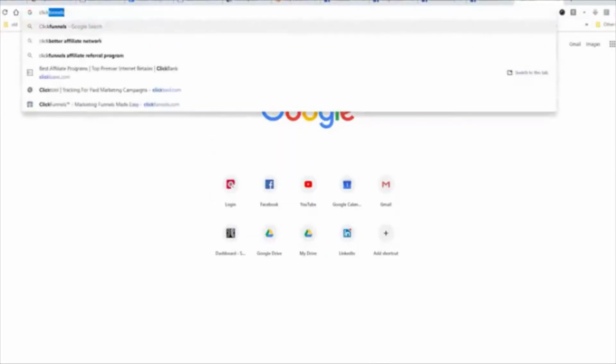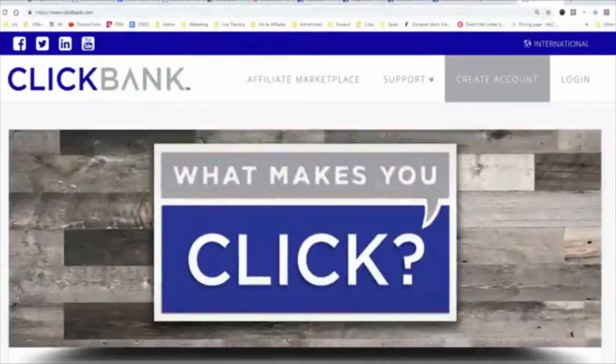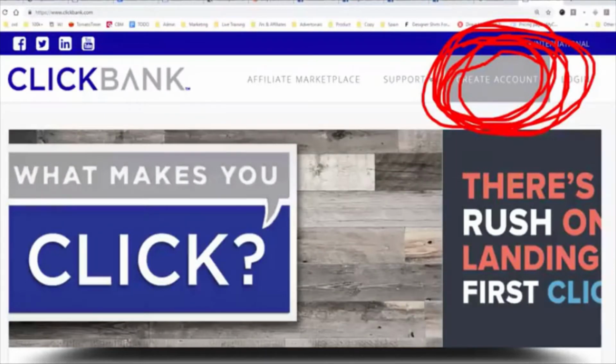So the first thing we got to do here is we actually got to go to a website. You can type in Google, CLICKBANK, okay? And we're going to a website called CLICKBANK.com. And this is what's called an affiliate network, meaning they have products in which they will pay you money to do. So the first thing you need to do if you don't already have an account is create an account. You will be approved instantly if you're not from Nigeria or Bangladesh or North Korea. Okay, so they will approve you instantly so you can start advertising products.